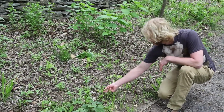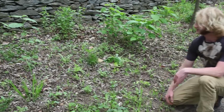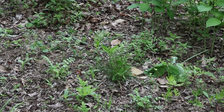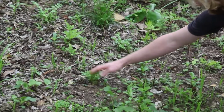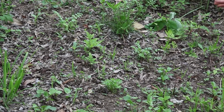We also have things like this little sensitive fern here, which you can also see back here. That's a really nice native fern, which likes a lot of water, so we're planting it in this lower wet area that's beneath this wall, so the water runs down into these beds. And you have things like Jacob's Ladder here, which this one's very small and very young. But that too will spread itself out.